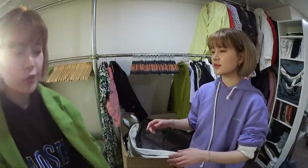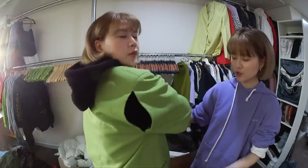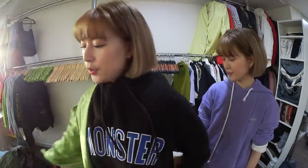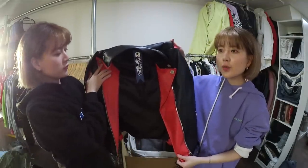It's really oversized, so you can wear a thick hoodie inside too. And the cool thing is at the back, there's a hole here. The construction is really cool. The fit is really nice too. It's very oversized. Yes, we'll give this one out to cuties too. The Ai rider jacket. Love it. Time to wear this now. Slowly it's getting warmer in Korea.